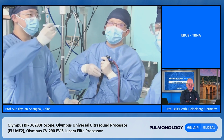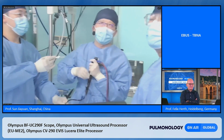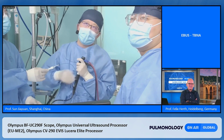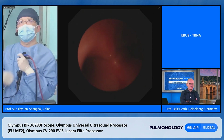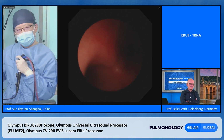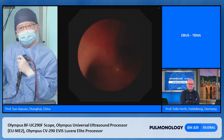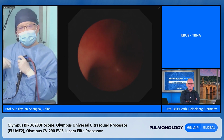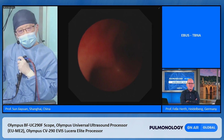Before we used this tool for BTPA for peripheral nodules, we established a tunnel into the lesion. This time we want to use this puncture dilation tool to establish a tunnel into the lymph node. Then we withdraw the stylet. We insert the small forceps into the sheath to get biopsy specimens. Yeah.